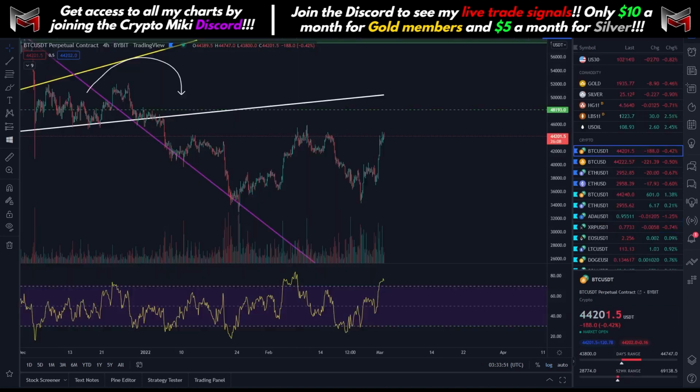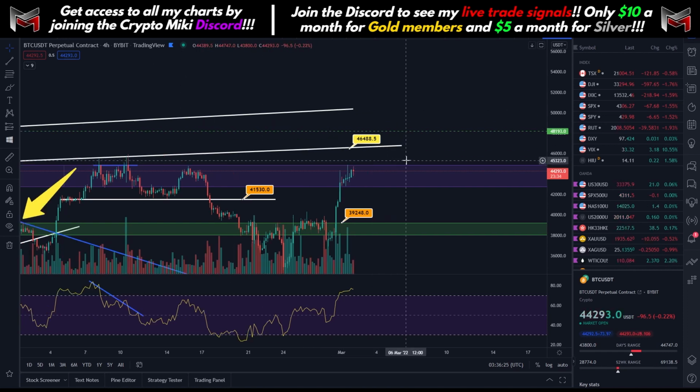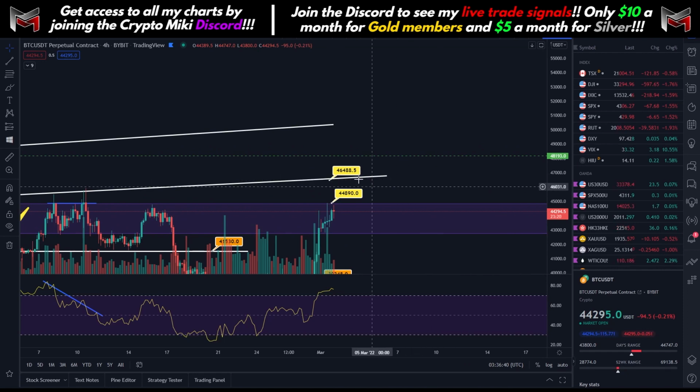We do have some resistance coming as well at 45,000 and 46,500, like I said yesterday. Now we are getting some resistance right here at the top of this resistance box. I guess we could make a little bit of a marker to help you guys in the charts, if you guys have these charts. Kenny just joined the Discord, so he has these charts now. So 45,000 is going to be some resistance there.